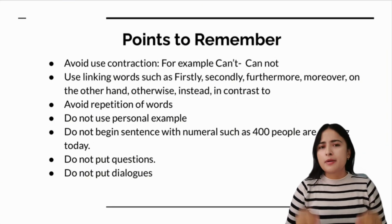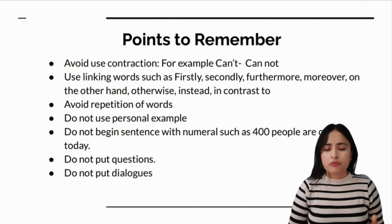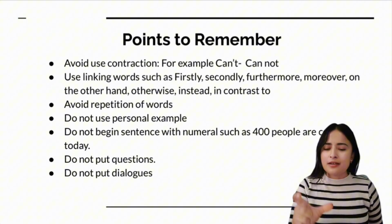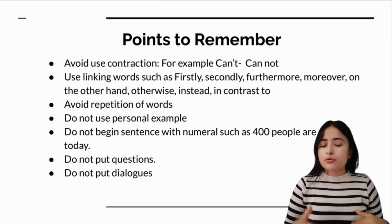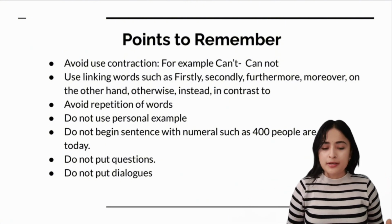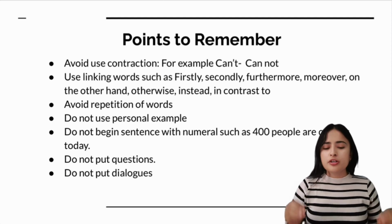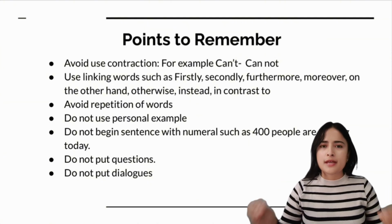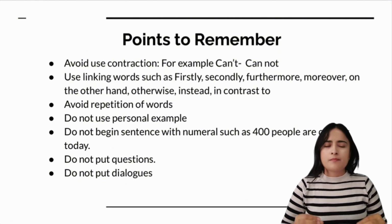Now, points to remember while writing Task 2. Avoid using contractions. For example, do not write can't, write cannot. Use linking words such as firstly, secondly, furthermore, moreover to be more cohesive and coherent. Avoid repetition of words. Do not use words more than once. Try to include synonyms.